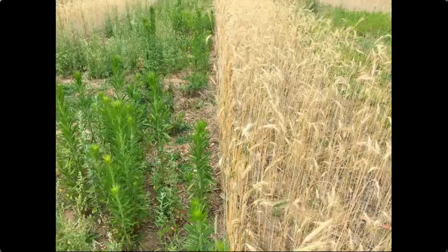Here's another example of a cereal rye cover crop on the right-hand side. And then, no cereal rye cover on the left-hand side, lots of fleabane in there, some lamb's quarters. Again, adding cereals, and even as a cover crop, something as simple as oats in the fall, I think you'll see benefits in terms of reduction of weed seed return to the soil.